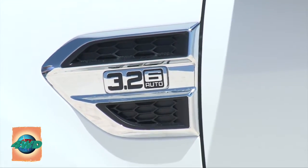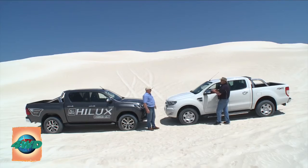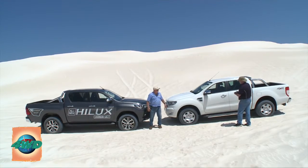I like, as I said, the big chunkiness of it. I like the big mirrors. I like the chrome. I like the fact when you're out in the bush, you can press the button and the mirrors go in. I do like that on a four-wheel drive. Well, I'm going to have a look inside, Nick. I think that's a good idea. Let's have a look at the interior and the dashboard.